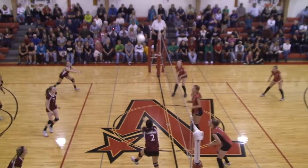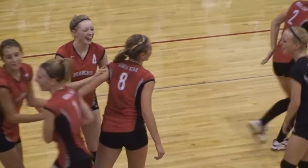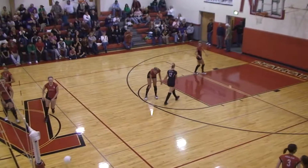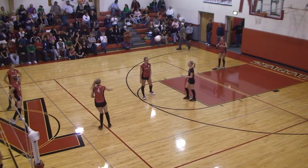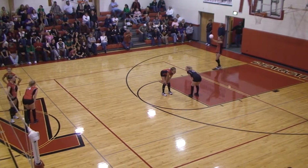Back to serve, Heisler. Heisler with the serve, taken by Dinius, to Downs, back to Julie Dinius. She'll hammer one, and that is going to be dug out and thrown across the net by Heisler. Wendy Johnson wasn't expecting it, and it hit her in the right shoulder, she wasn't even looking at that. Great dig by Heisler to get her fifth kill of the match. And now it's game point here for the Bearcats.